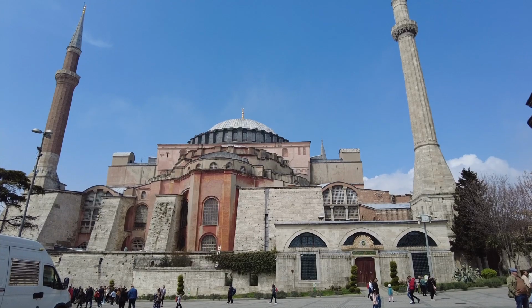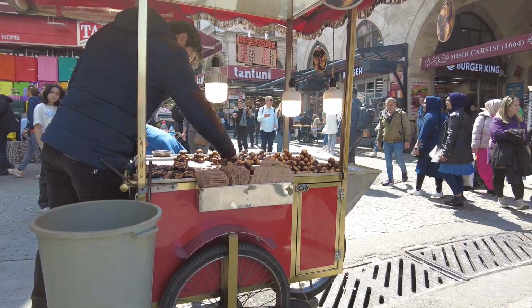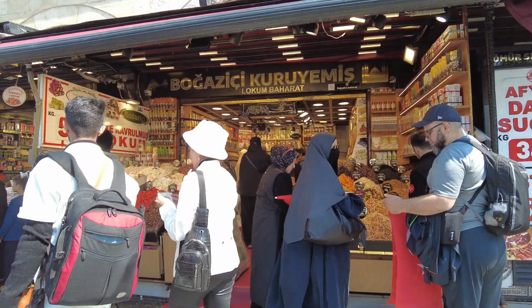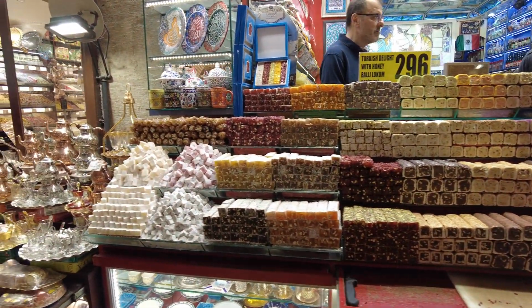We recommend visiting the Hagia Sophia and the Sultanahmet Mosque. Don't miss out on just wandering around the city. We found the shops outside the Grand Bazaar and Spice Market to be more interesting than visiting the insides. Walking from the Grand Bazaar toward the Spice Market was particularly interesting.